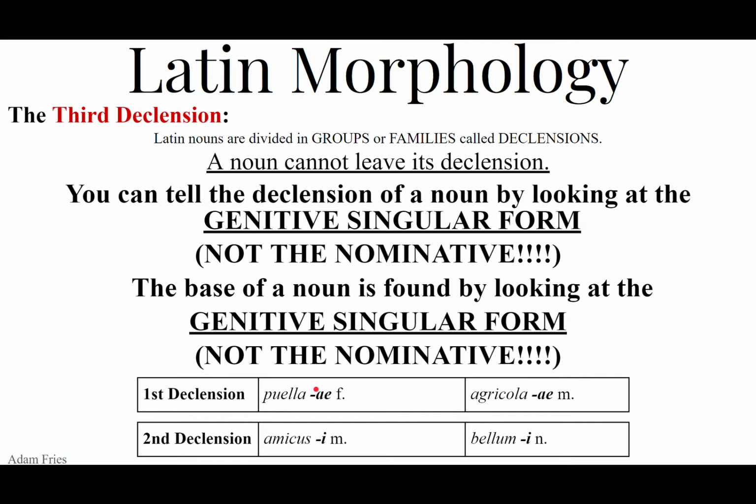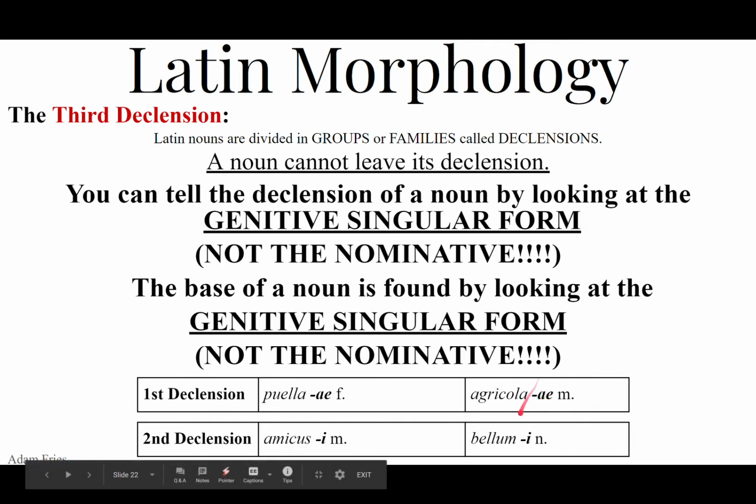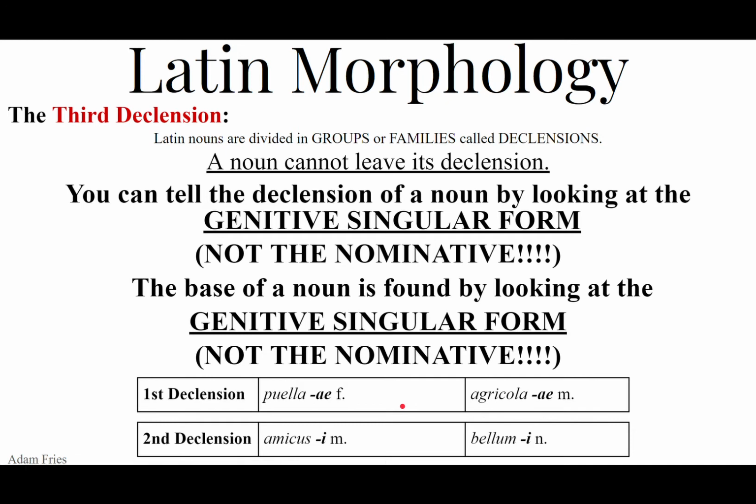So once you find the noun's declension, then you go to the genitive singular, and that's going to be puellae. You chop off that AE pronounced I ending to get the noun stem. The stem of the noun puella will be puell. The stem of agricola will be agricol, which you get from taking the genitive singular agricolae and then chopping off the AE pronounced I, the ending, to get agricol as the stem. Then you add first declension endings to that stem.